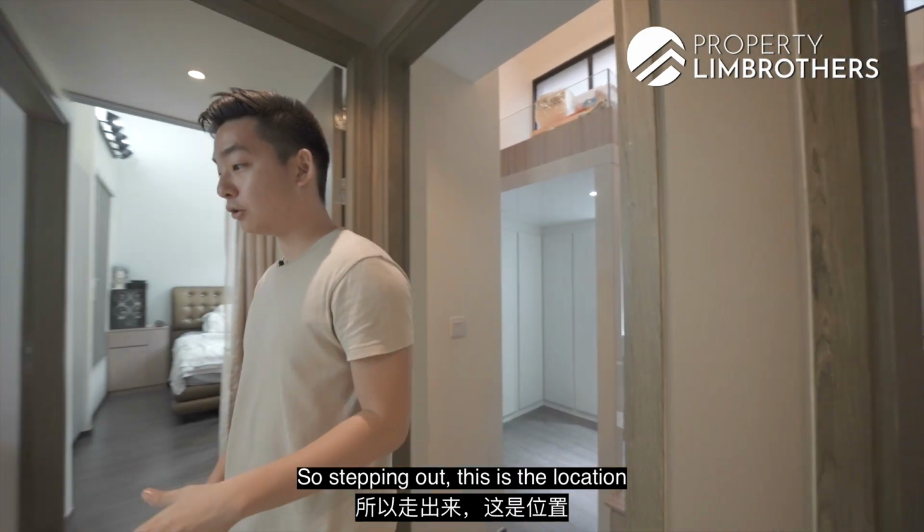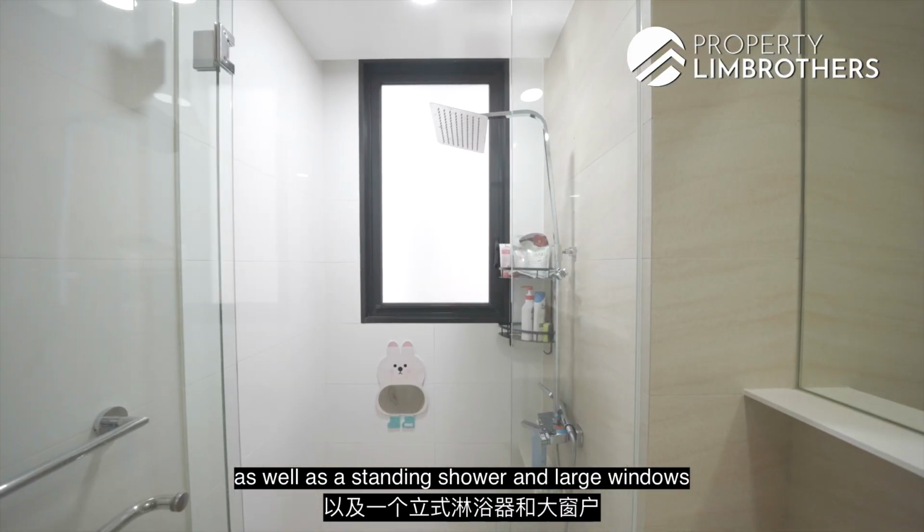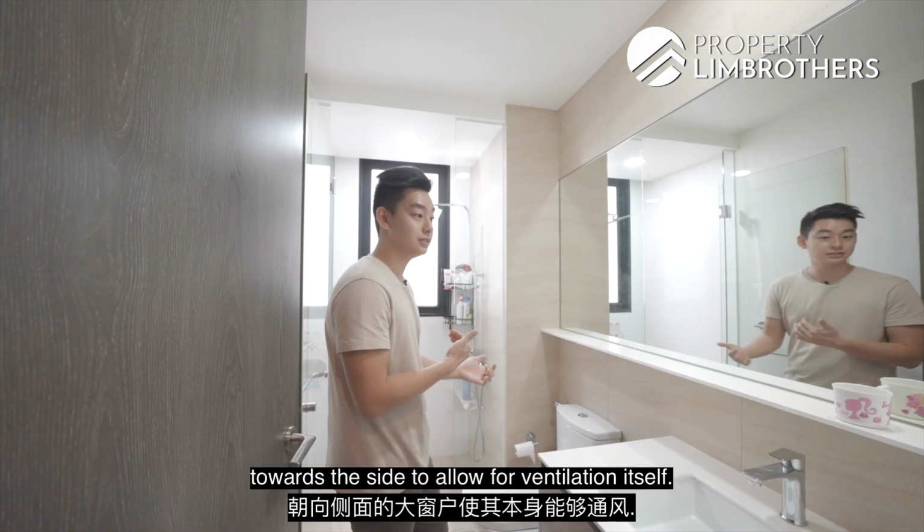Stepping out, this is the location of your common bathroom. It is fitted with a sink, a toilet, as well as a standing shower, and large windows towards the side to allow for ventilation itself.